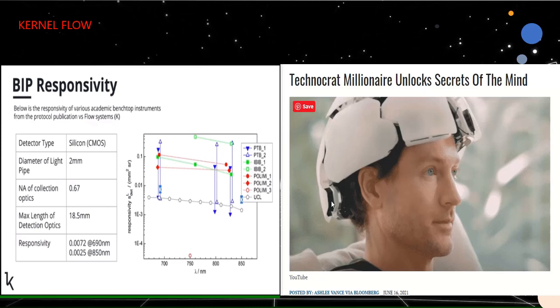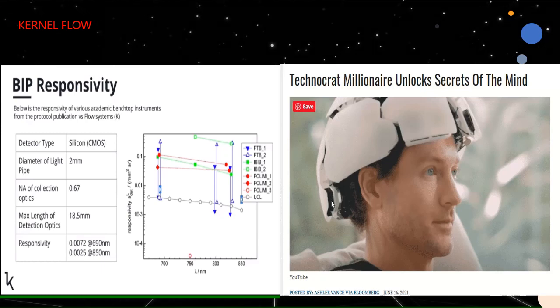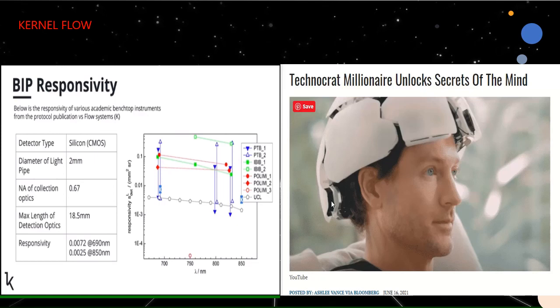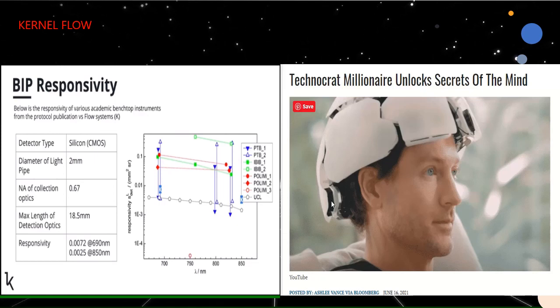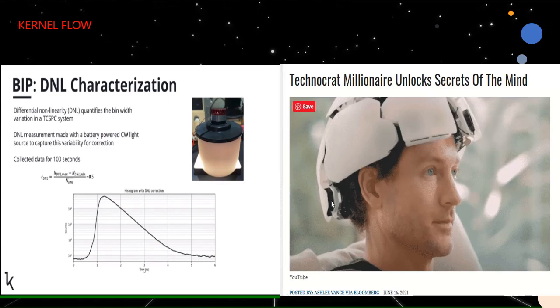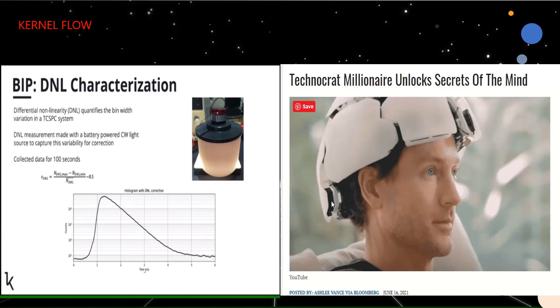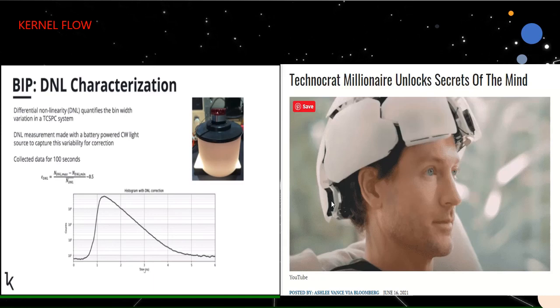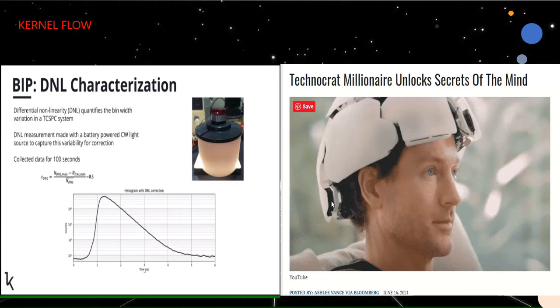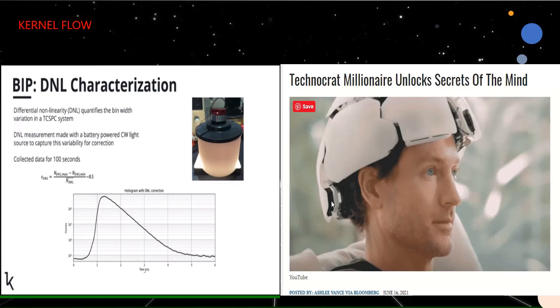Additionally, we are not using any fibers for our collection system and use a short light pipe with 2 millimeter diameter and numerical aperture of around 0.67. Because the system is meant to precisely measure the temporal properties of the signal, it is important to characterize the time-to-digital converters that are used for digitizing the arrival time of detected photons. One key characteristic of the TDC is its differential nonlinearity.